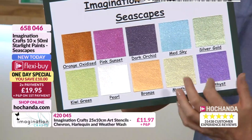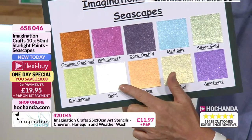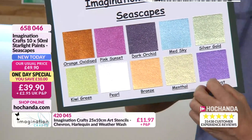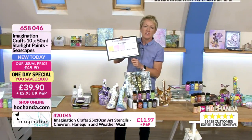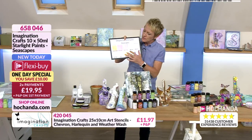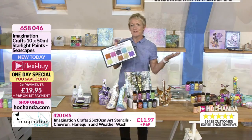They work so beautifully together all year round as well. But if you've got the pearl, which you have just there, you can mix it in and you can change the tone on any of these colours. So you're going to stretch your colourways even further. Absolutely adore them. Whether you are using these at Christmas time with your rustic colours, your earthy colours, whether you're using these throughout the summertime as well, you can use these on pretty much every surface.